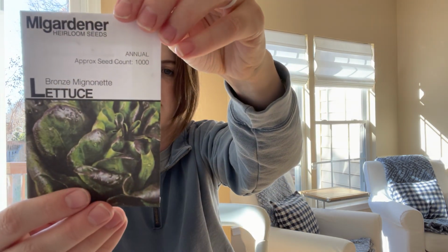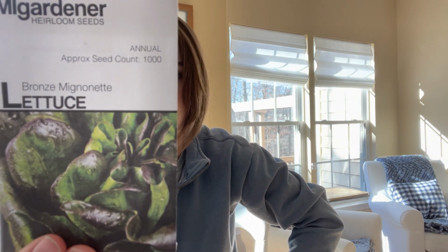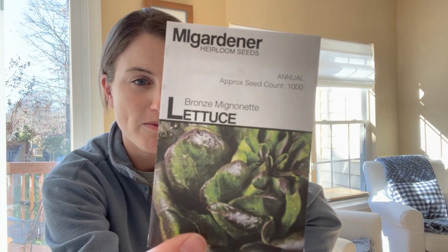Let's see, did I get any other lettuces? Oh yeah. This is the bronze mignonette. This is supposed to be super, super cold hardy. It's actually a Russian form of lettuce, so obviously really designed for the cold. So that's one I am really excited to grow this fall, and I did get some of that going just to see how it would do over the winter.